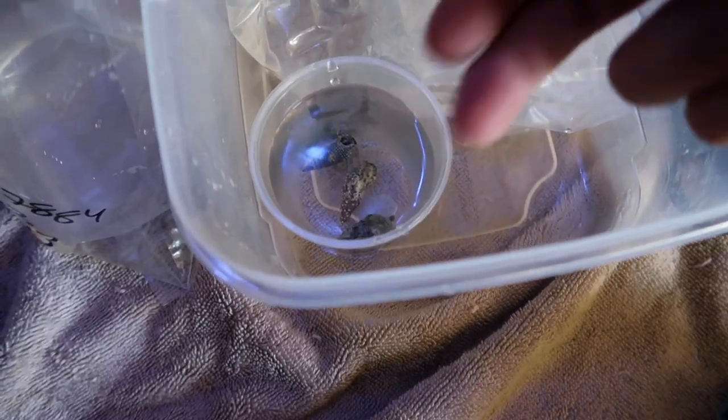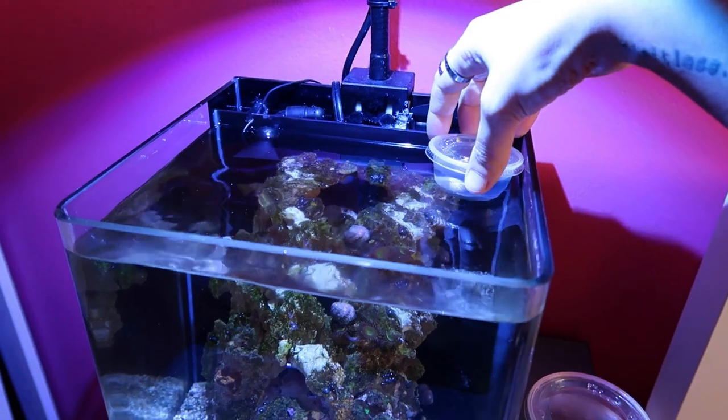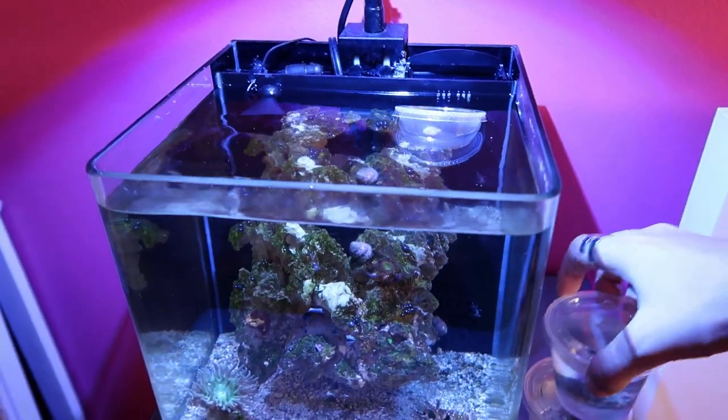These are for the nano tank. I was only gonna put two, but since I think one of them is dead, I'll just put all three of them, I guess. Look at this little towel drape that I did here. It actually works quite nice. It's super full. I'm probably still going to need to take stuff out.